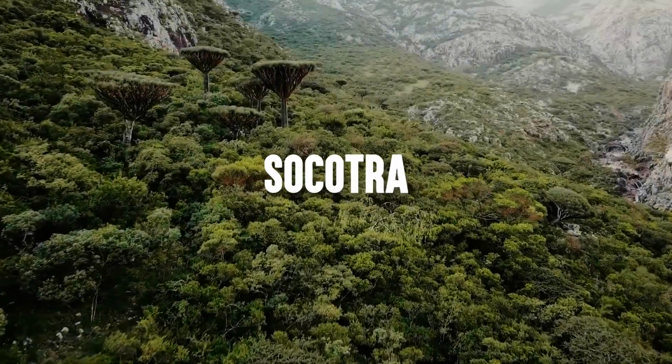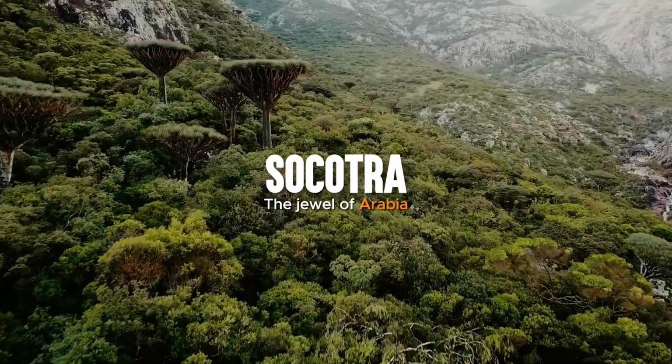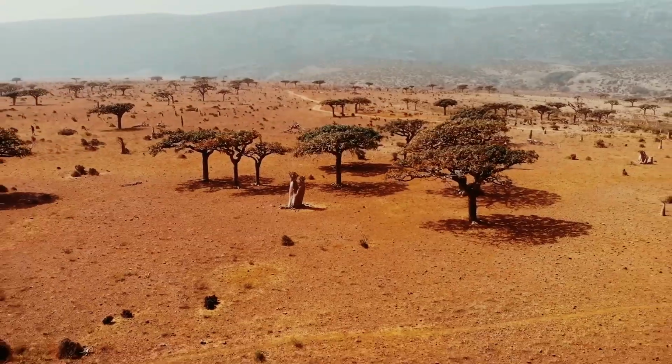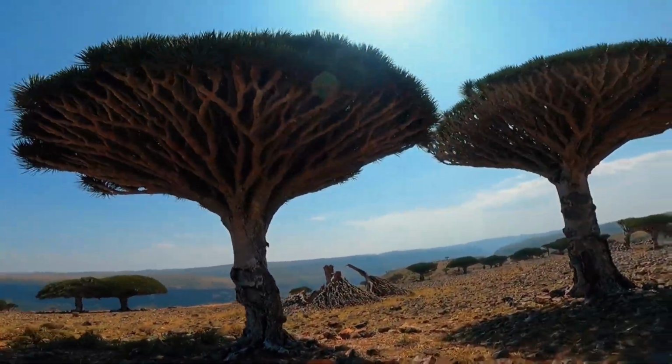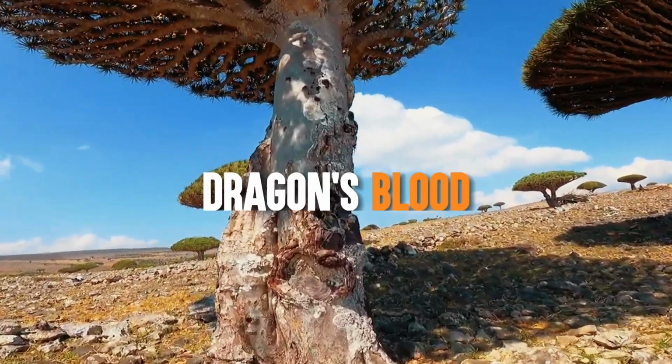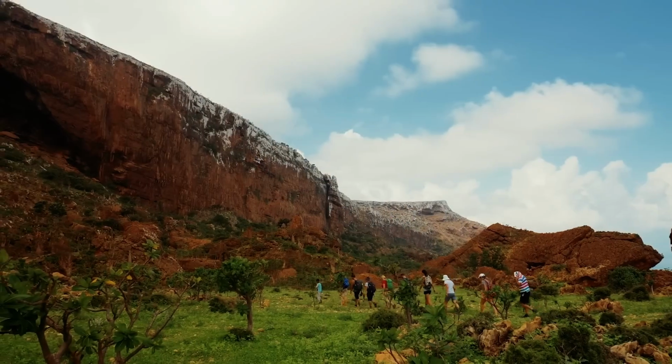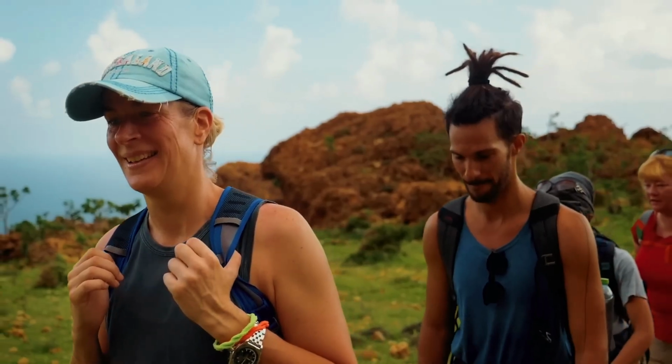Have you ever heard of Socotra, the remote island known as the Jewel of Arabia? Did you know that it is home to a species of otherworldly tree that blooms nowhere else in the world? This unique umbrella-shaped tree, known as dragon's blood, has fascinated visitors for millennia. But Socotra has much more to offer than just this mystical flora.